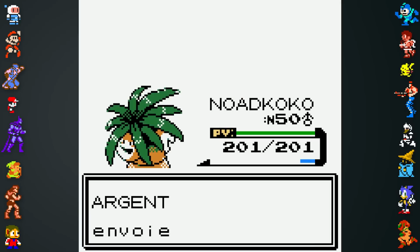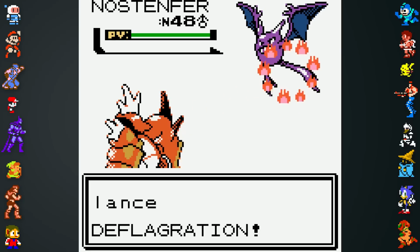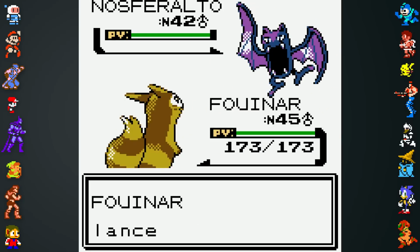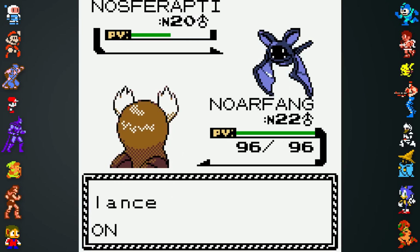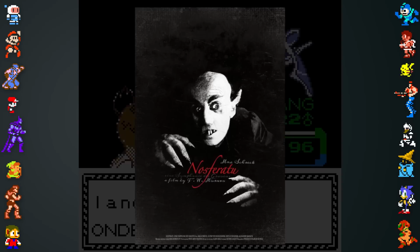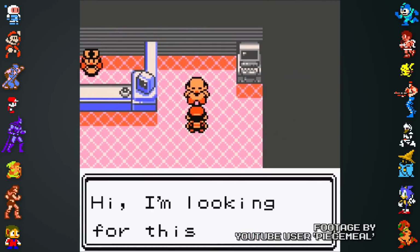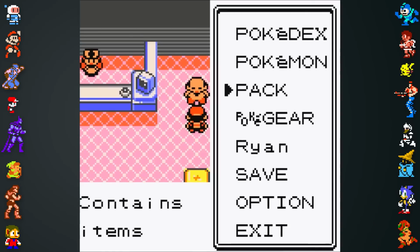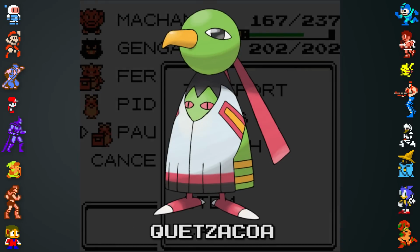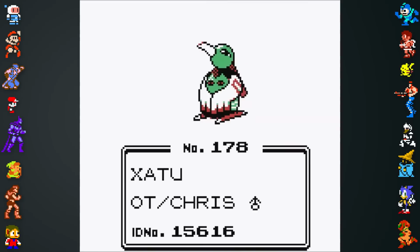Julien also renamed Crobat Nostenfair, a combination of Nosferatu and the French word for hell. In fact, he named the entire Zubat family after Nosferatu, the 1922 German horror film about a vampire with a special interest in the wife of his real estate agent. In the Japanese and English versions of Pewter City, you can trade your hunter for a Xatu nicknamed Paul. Julien changed Paul's name to Quetzalcoatl in honor of Quetzalcoatl, the feathered serpent worshipped by some ancient Mesoamerican tribes as the god of wind and wisdom.